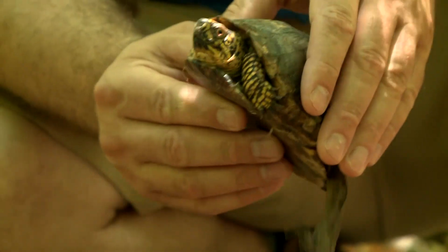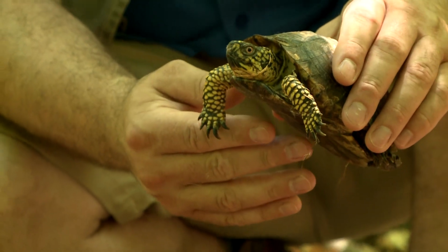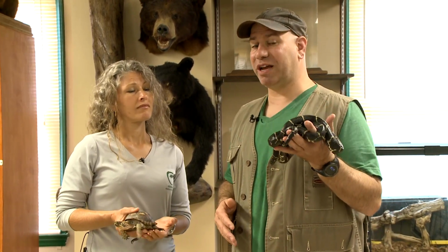So just because something's really cute and might make a good pet for a little while, you want to leave it in the woods, or wherever you find it. On the other side of things, guys, a lot of people, aside from trying to take things home as pets because it's cute, might kill animals because they're afraid of them or don't understand them properly. Every animal has a place in the food chain.